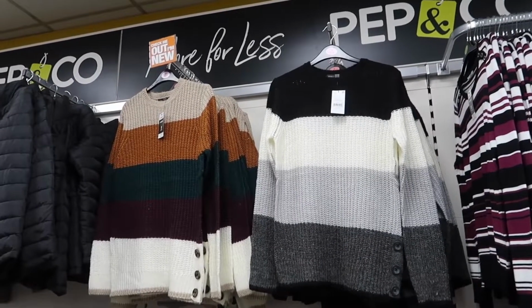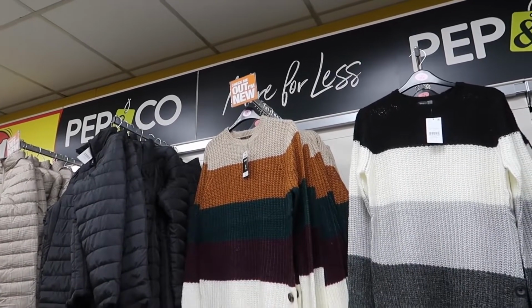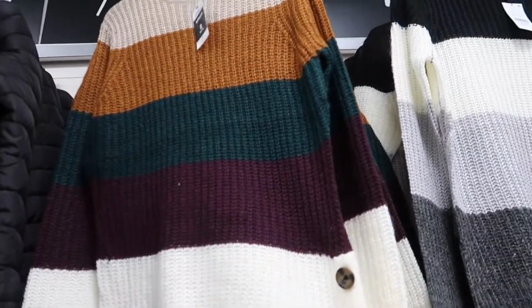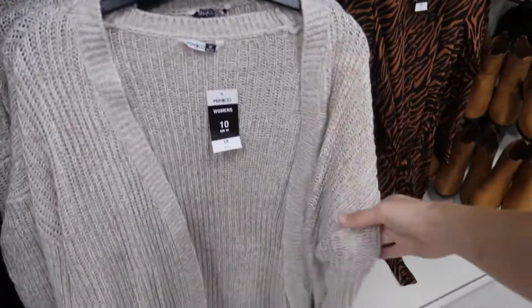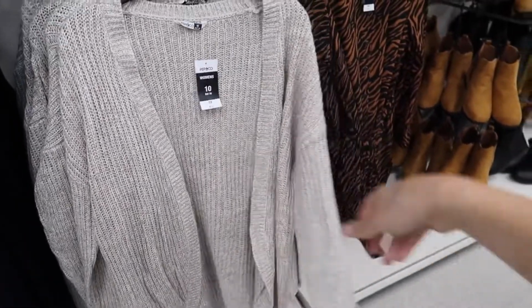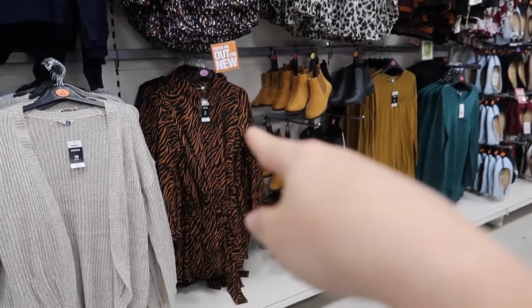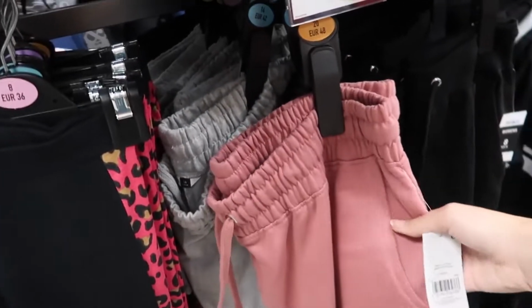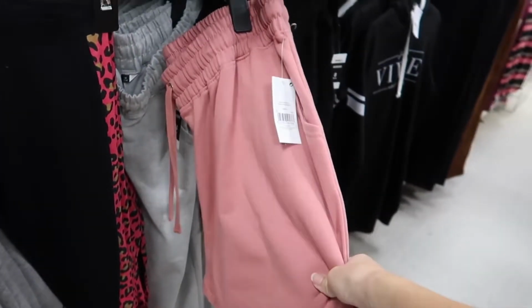They have a couple of autumnal jumpers in here. It even says at the top, check me out, I'm new. To be honest with you, I don't really rate the quality of Pap & Co. That looks cozy though. But you see, £8. I just feel like you can get something similar in Primark. That's quite nice though, that kind of tigress dress. The staple joggers are quite good though at £5, and they've got loads of different colours.